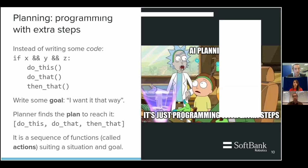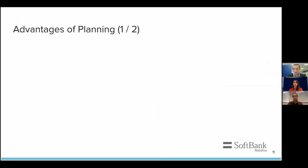So the advantage of these approaches, first, is really to solve problems when the combinatorics are too high. For example, motion planning is a very good example. Really, there are too many points in space, so we need the planning algorithm because we cannot program everything in detail. But I think the same things apply to complex behaviors in AI.